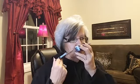And it looks like a black raspberry vanilla. Let's see what it smells like. That smells good. It kind of smells like grape. That smells good. And these are their bars. They're like $6 a pack.